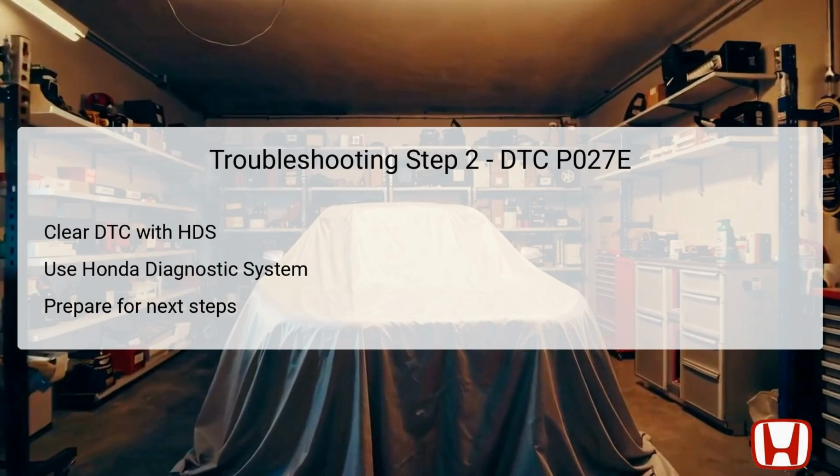Once the ECT sensor's value has been verified, the next troubleshooting step requires clearing the DTC using the Honda Diagnostics System, HDS. The HDS is a specialized tool designed for Honda vehicles, providing diagnostic and repair capabilities.